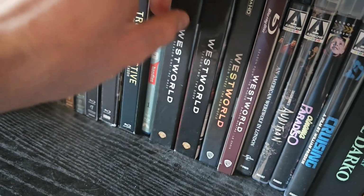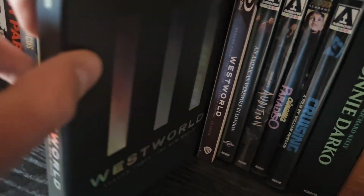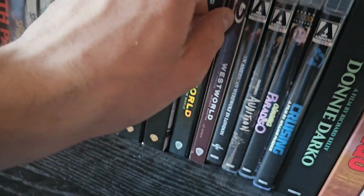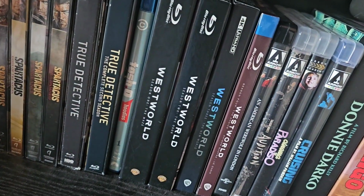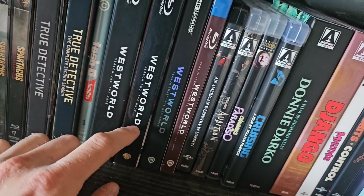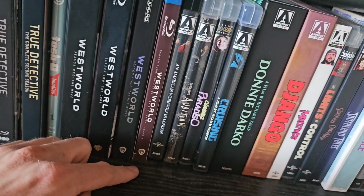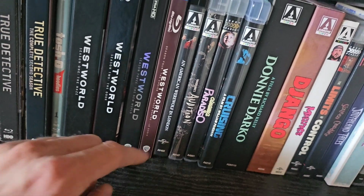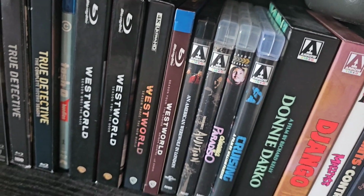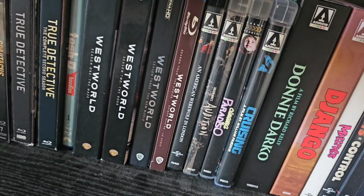Westworld Season 1, The Maze. Season 2, The Door. Season 3 on 4K. And Season 4. It's a good show. I like the first season the best. Well, the first 2 seasons were great. 3 was pretty good, and I didn't really like the 4th season, and unfortunately the show was canceled after Season 4 due to low ratings, and it was supposed to have one more season, but then they decided to just cancel it. But oh well. It was a good show though.